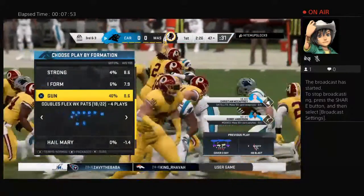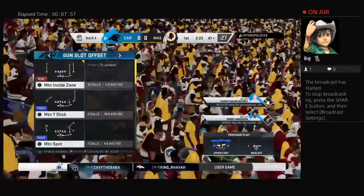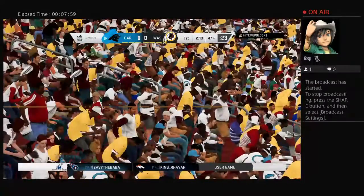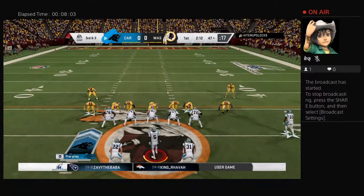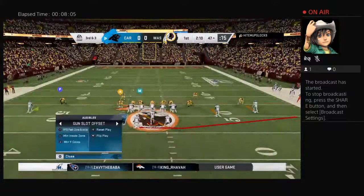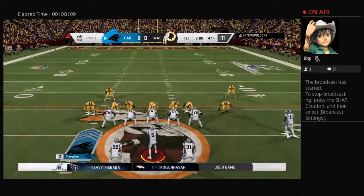That's what I'm talking about. Nice hit, boy. 3rd down. Here we go. 54. You don't want none, baby. You don't want none. Back.